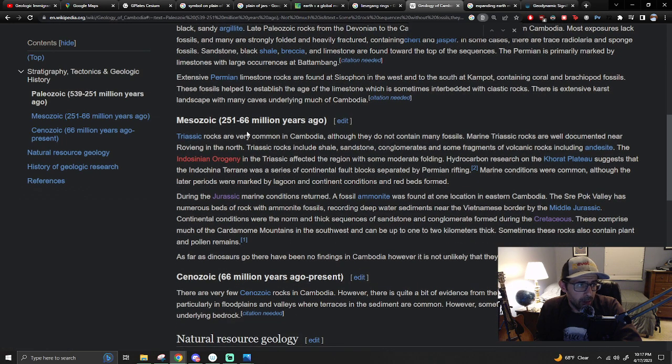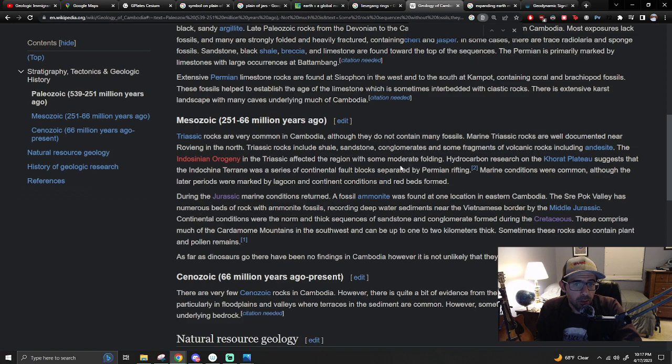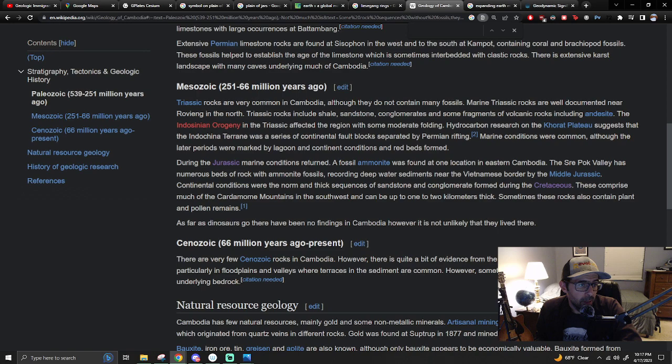Triassic rocks are very common. Did I say Triassic? I don't know. 252. Marine conditions returned. Okay, wait. Although they do not contain many fossils. Marine Triassic rocks are well documented near Robiang in the north. Triassic rocks include shale, sandstone, conglomerates and some fragments of volcanic rocks. The Indosinian orogeny in the Triassic affected the region with some moderate folding.